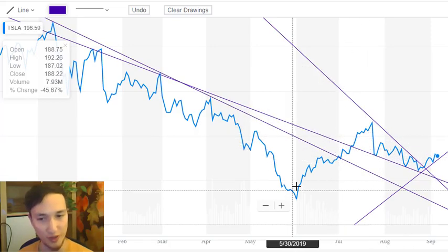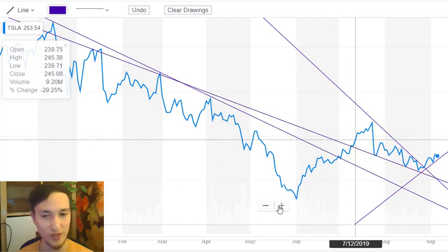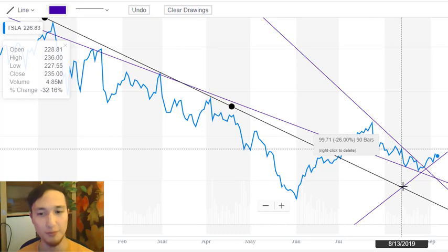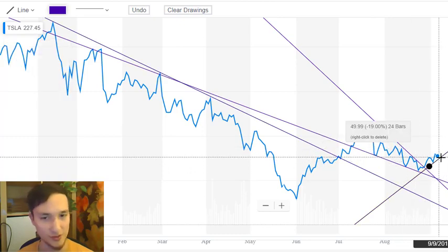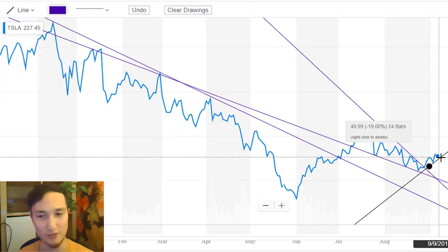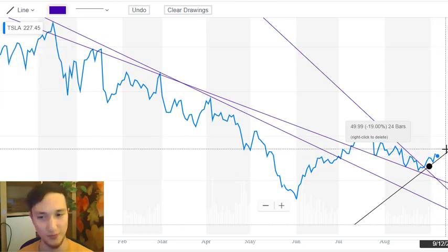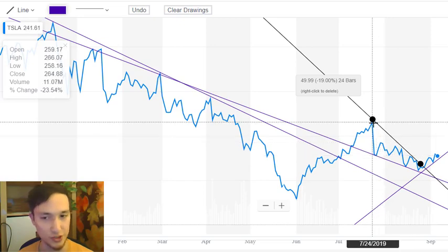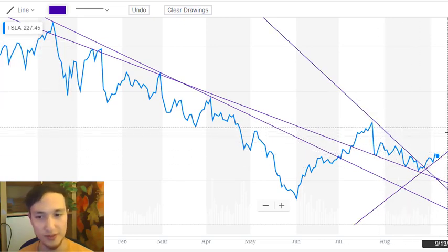Also, we broke out because earnings were coming up, and there's a lot of hype with that, and also record delivery numbers. But there's a lot of hype coming up again in terms of avoiding the tariff tax, and also with the release of the pickup truck. So I could see another jump here, maybe reaching the levels where we reached in July. I could definitely see that here.